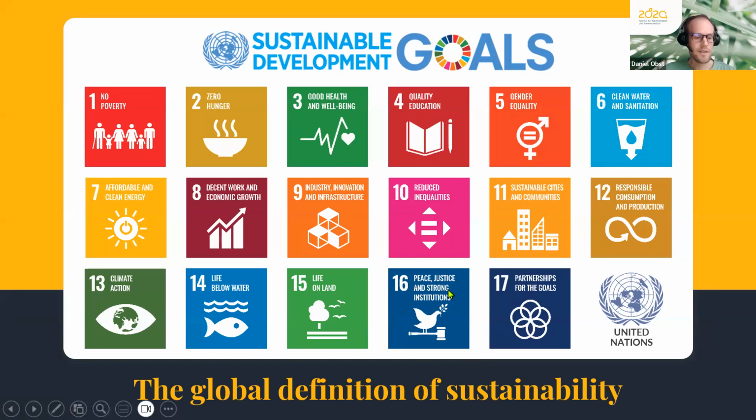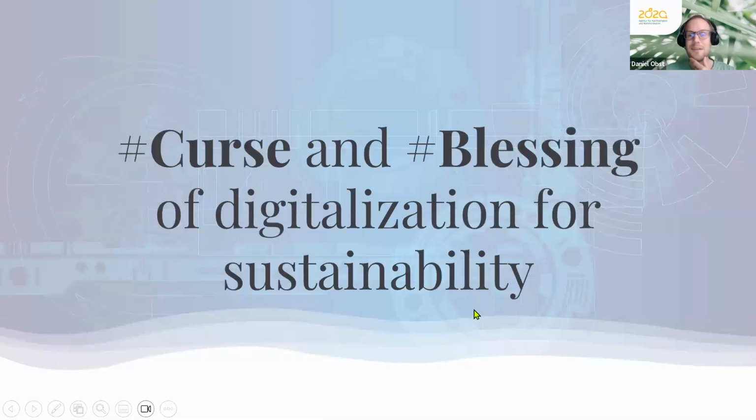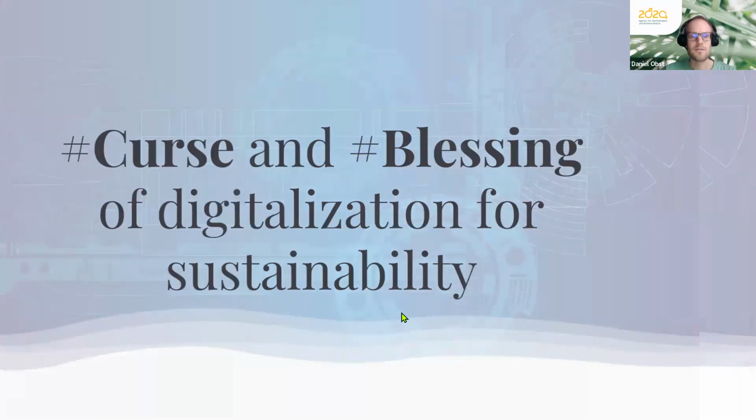So that's the context we are in if we talk about sustainability, because we see many definitions in the world, but that's kind of my best favorite one, since it's the global one. And what I want to look at now is, let's call it the curse and the blessing of digitalization for sustainability, because it's both. If we look at what IT brings to the world, then of course we see a lot of blessing, and we will look at that as well. But to be honest, we have a lot of curse in it as well. And I want to give you some examples for these two perspectives to highlight our view on why it's also a curse. So let's start with that.